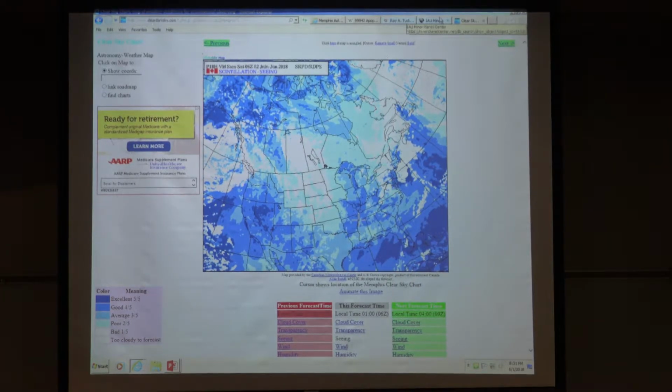This is not the Holy Grail, okay? These are computer models. What Einstein was credited with having said, you know, all models are wrong, some are useful. This one's useful if you pay attention to what you're looking at and realize where it can be wrong.